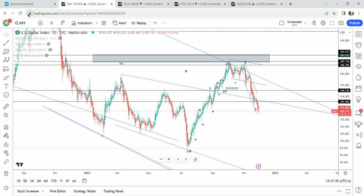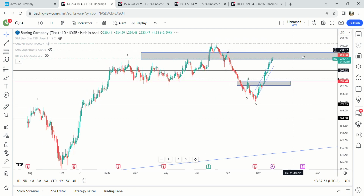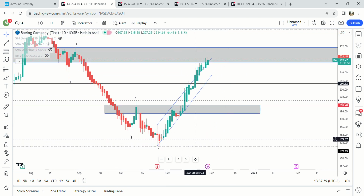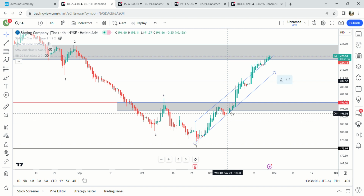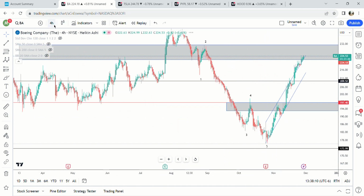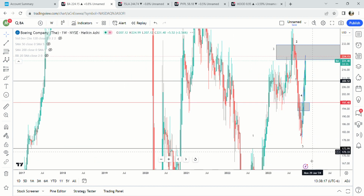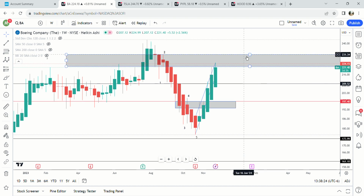And besides that, there's nothing really else for me to go over. Trying to think of any other stocks that I was looking at. I want to see what Boeing is doing. Boeing going higher today. So this is really, really extended at this point. I think it's right into daily supply again. Another stock, maybe it's weekly supply. Yeah, see weekly supply zone right here. That's going to be hard to get through here at 231.